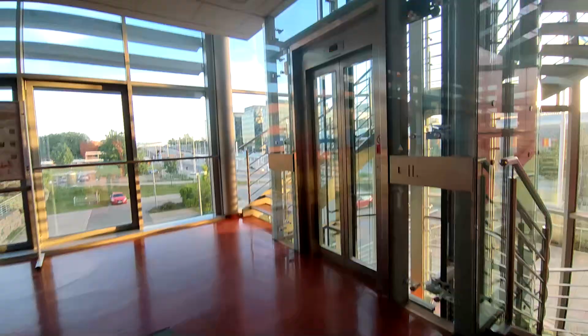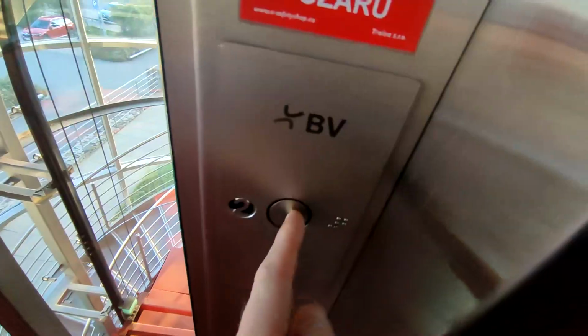And along to the first lift, which is an unusual bottom drive lift.